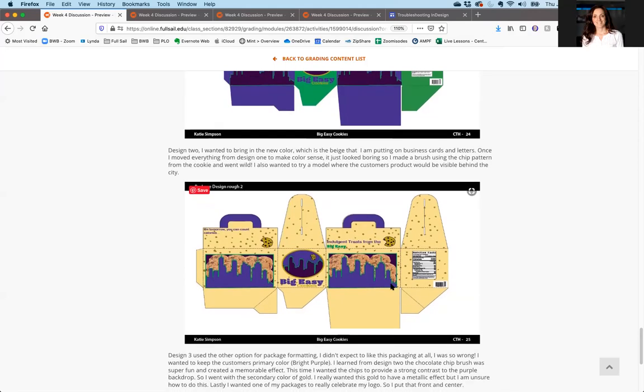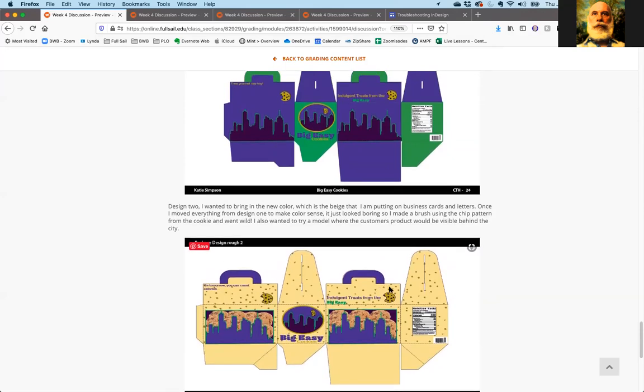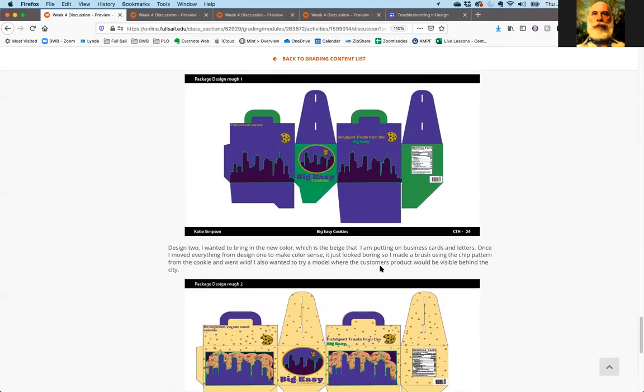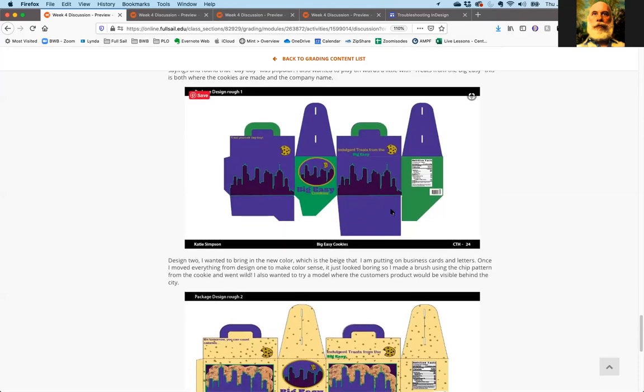It'd be fun to do a die cut window of the city and then have the cookies showing through. You could consider that. Take a look at some of the inspiration we've given you, like the die line and some of the other sites, and look at cookie packaging. I think you've got just a little too much going on. You need some breathing room.